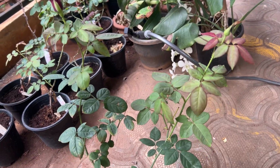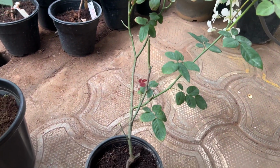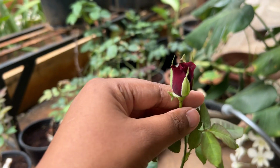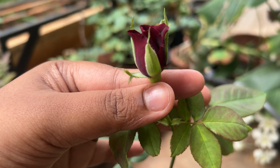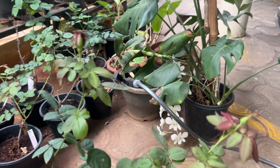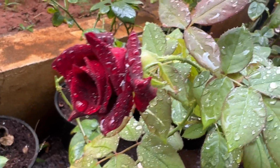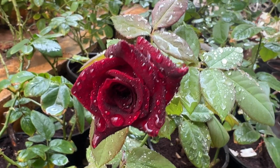This rose again is the wrong ID. I didn't ask for it. This is actually Black Lady. So this again is a black rose. You all can ask me what if this is Black Baccara, but this has a very nice, beautiful, strong fragrance. Black Baccara doesn't have a strong fragrance, and when I asked him also, he confirmed that this is Black Lady. So again it's the wrong rose. But nevertheless, this is a very beautiful rose, and I'm very happy I have this because it has a beautiful fragrance and the color is also amazing.